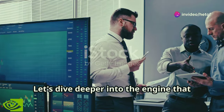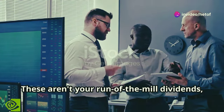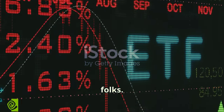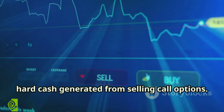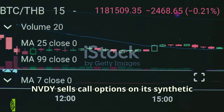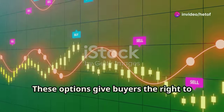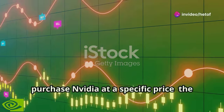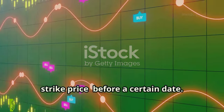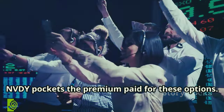Let's dive deeper into the engine that powers NVDY's monster yield: option premiums. These aren't your run-of-the-mill dividends, folks. We're talking about cold, hard cash generated from selling call options. Every month, NVDY sells call options on its synthetic long position in Nvidia. These options give buyers the right to purchase Nvidia at a specific price, the strike price, before a certain date. In return, NVDY pockets the premium paid for these options.